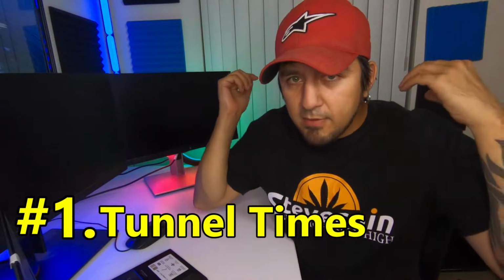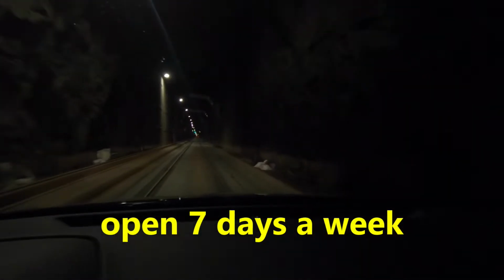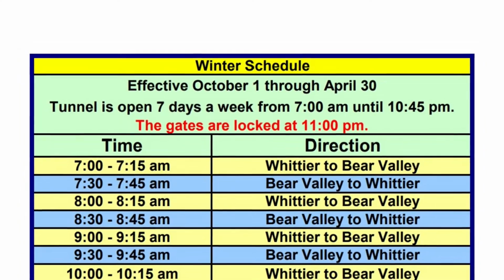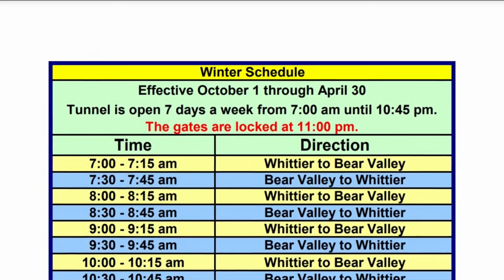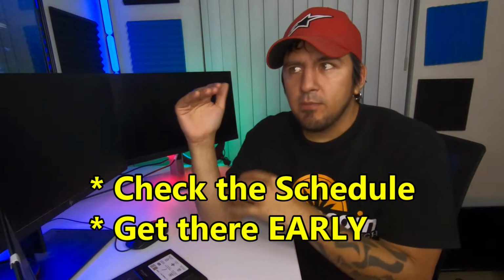Number 1, and probably the most important thing you need to know, is the tunnel times. So the tunnel is open 7 days a week, and for the most part it either opens at 7 a.m. in the morning or 5:30 a.m. in the morning, depending on what time of year that you go. Now, it's pretty universal that the tunnel does close around 11 p.m. at night, so the biggest thing is whether you're trying to get back into the town of Whittier or you're trying to get out. I would say just make sure that you're there at least a little over an hour early, just so that way you can pretty much guarantee that you're going to get through no problems.